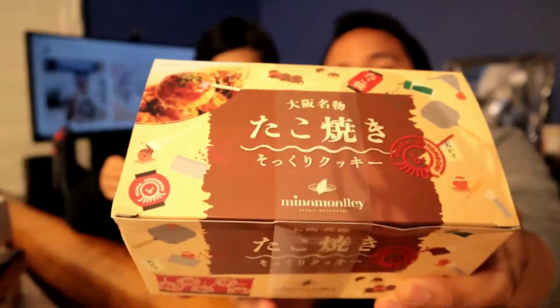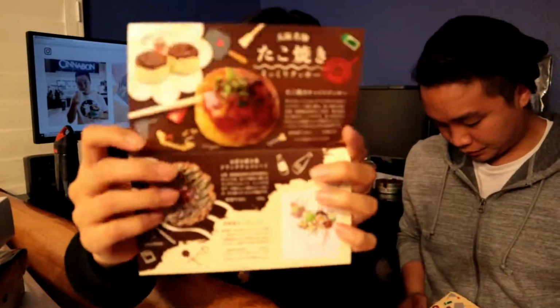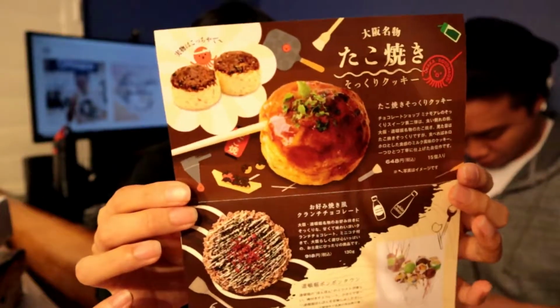Ooh. Yeah. Okay, so then this is a store that we were in in Dotonbori. Dotonbori, yeah. So then this place, I believe, is just called Minamoali. It's also Osaka and Dotonbori. It's a chocolate store. So, literally, check this out. This is what we are opening right now. It is a takoyaki.